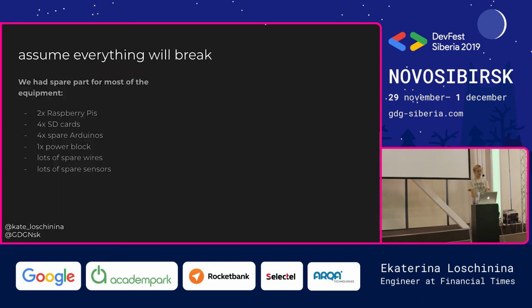And we thought that nothing is going to work, at least I thought nothing is going to work, everything is going to break, so we had spare parts for everything. 2 Raspberry Pis, 4 SD cards, because somewhere on forums we read that Raspberry Pis break SD cards inside them. Spare Arduinos, power blocks, wires, sensors. Actually, sensors in the very end, I think we used most of them.